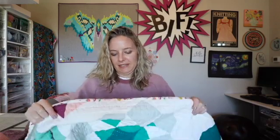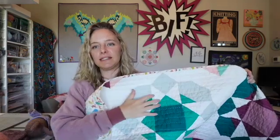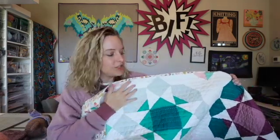Yeah, very fun. The pattern was fun, although these half square triangles, she has you make, what is it, 8 at a time, 4 at a time, something like that, and you trim them all down. And while it does make making those units a lot faster, they're not as accurate as I would like.